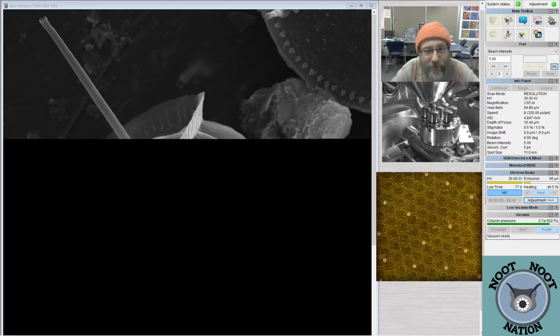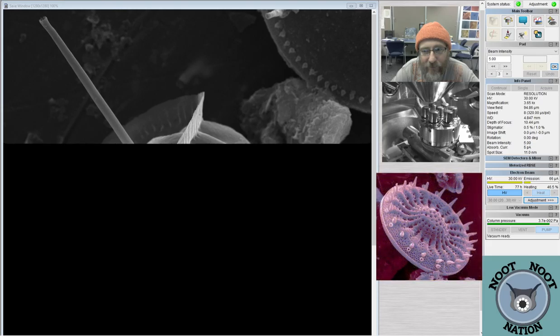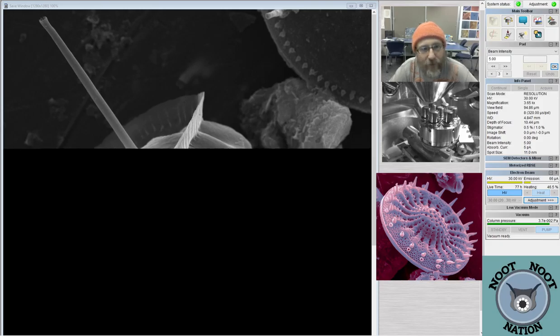So yeah, I think this is a resting spore. I've seen some, right? They're more squat. They're more highly silicified than the other ones. It's definitely more squat.